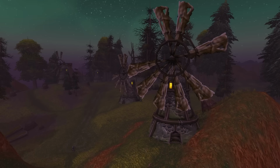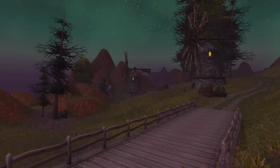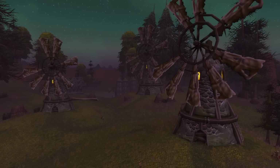So although these windmills are banged up, falling apart, with blades missing and things boarded up, they're still some of the oldest, most well-known windmills in the game, and they fit the zone aesthetic perfectly of the Tirisfal Glades. And that's why the Agamand Mills windmills are number 4.